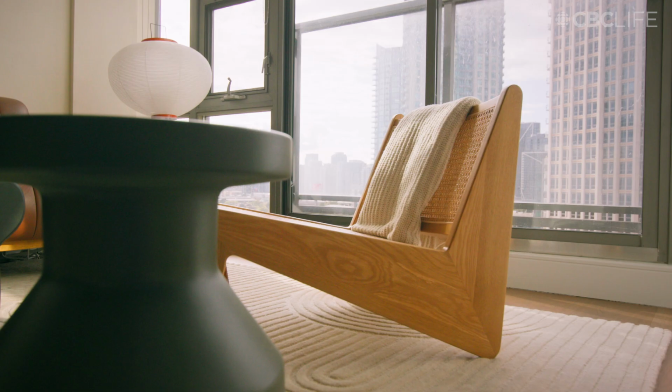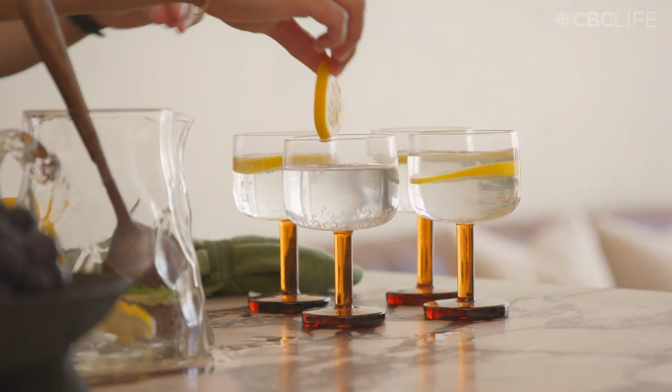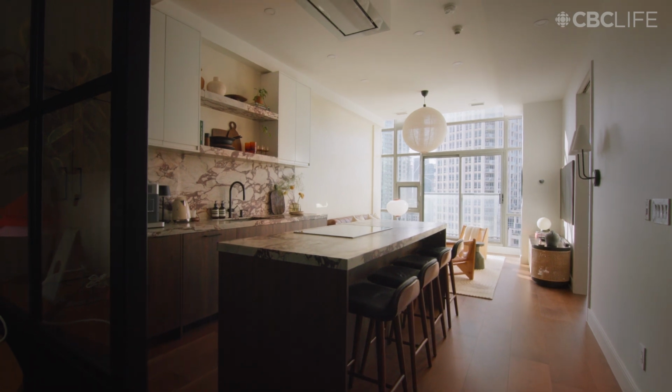Instantly, the space just felt like home, and I worked so hard to have a space where I could host my friends, family, and loved ones, where I could cook, make drinks, and also converse with my guests. Now I finally have a space that I can share these memories with the people that I love the most.